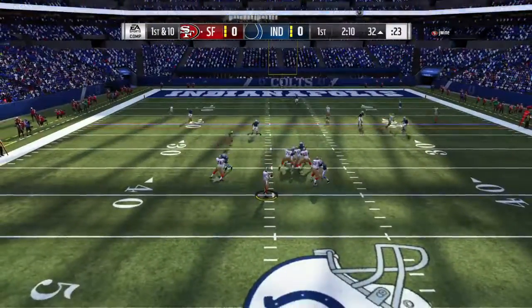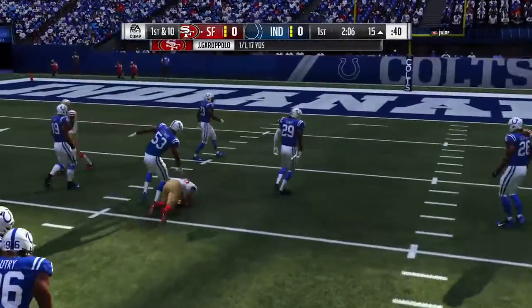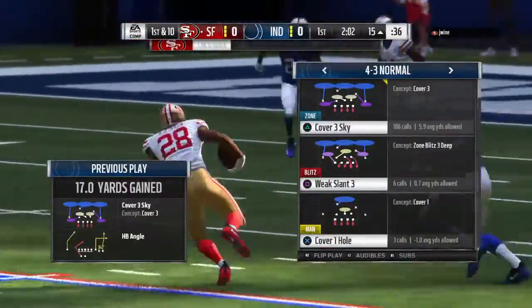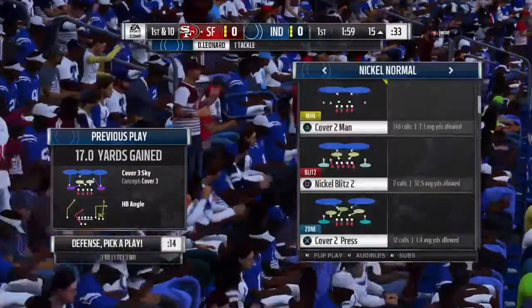So after the INT, it's Garoppolo. Now he'll dump it underneath to his running back, complete. And taking it to the 15-yard line before he's brought down. They give him 17 yards that time as that'll move the chains.